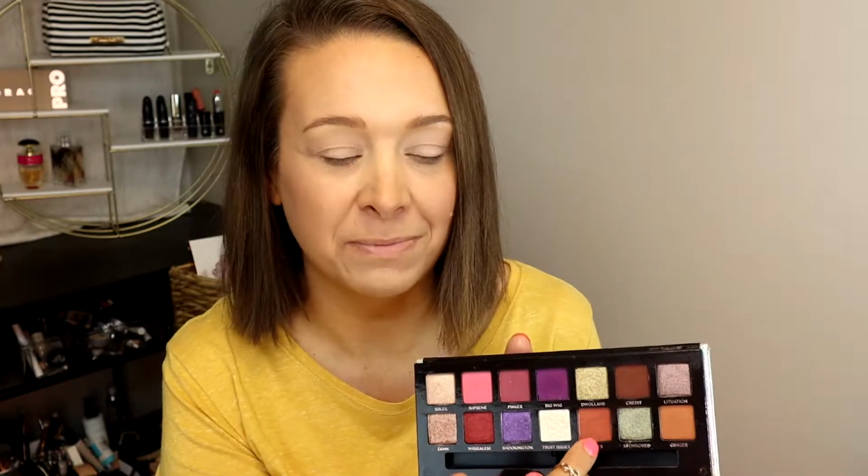This corner quad right here might be my favorite. It might be my favorite right there. And for fall, I'm going to be wearing it all the time. I know I am. I'm going to pan this shade because it's absolutely beautiful. But all of these shades over here are also very beautiful. They're very wearable.